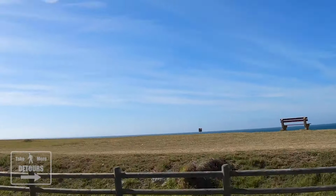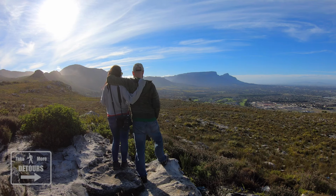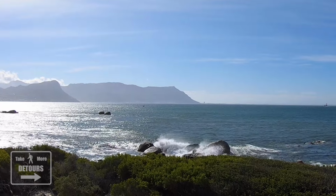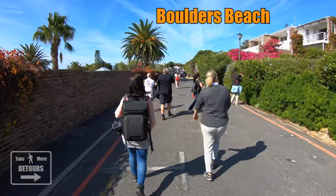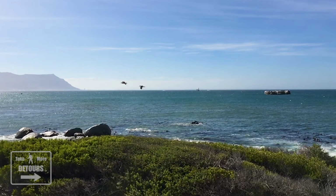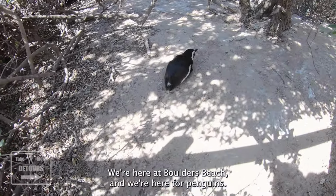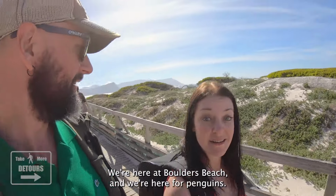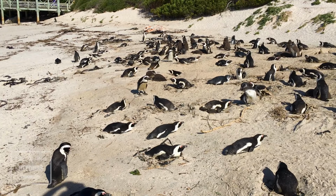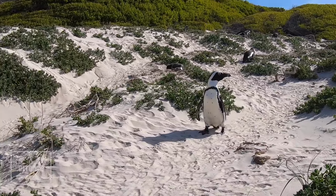After monkeying around with the baboons, we continued through the beautiful landscapes winding along the Cape's coast, stopping to take it all in. We were on our way to see some little rascals you might not expect to find in South Africa. We're here at Boulders Beach and we're here for penguins. We're in a penguin sanctuary. African, or Cape penguins, are native to this region of southern Africa and are a protected endangered species.